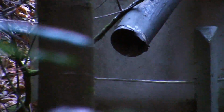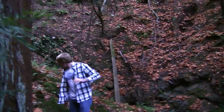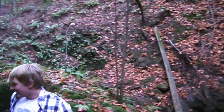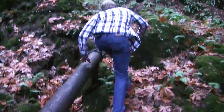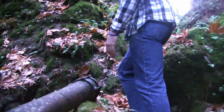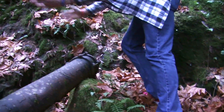Now, if we continue to go up the path here, the pipe seems to go underground, or it disappears in the bushes for a short period of time, and then re-emerges up here, and it's clear as day. Some graffiti on it, but you can see that the pipe here is still solid. And then if you climb all the way up to the top, it's open up here, and we lose track of where the pipe goes after that. So wherever the pipe went after this spot, it's gone now.